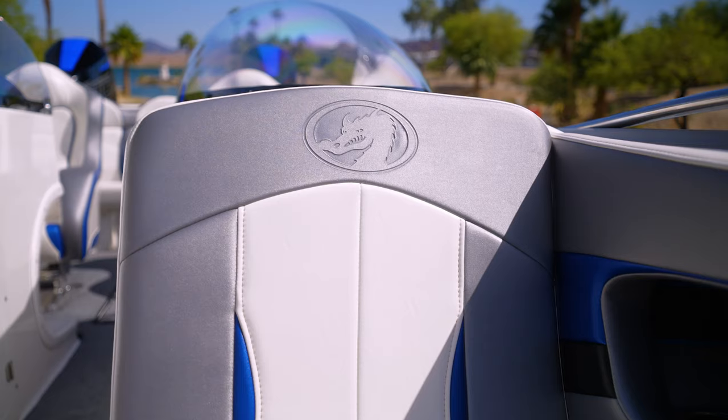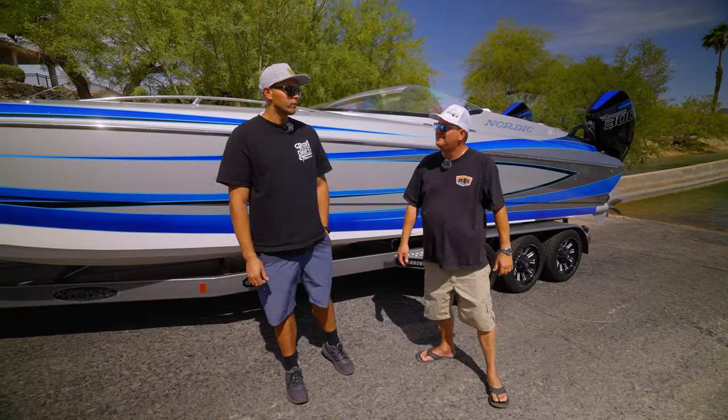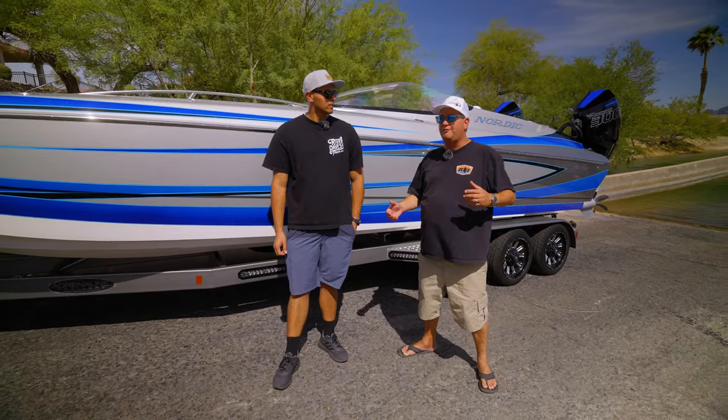This particular boat, what's the hull made out of? It's all carbon Kevlar, so we did that to offset the little bit of extra weight for the open bow, too. So this boat came out very, very lightweight.